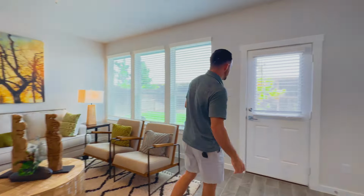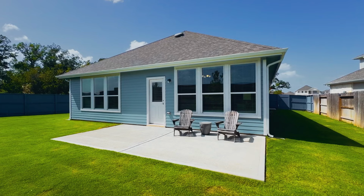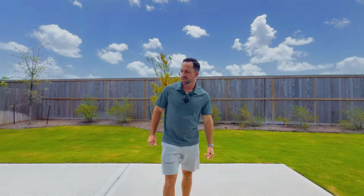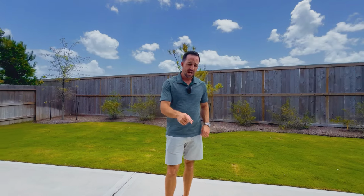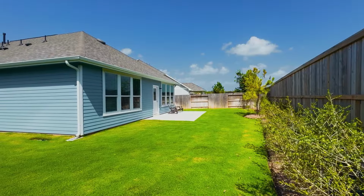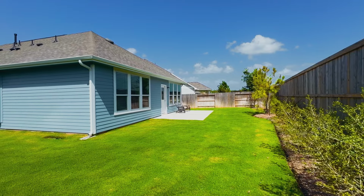So coming through over here, you do have your nice back patio area. This one doesn't have a covered back patio. So some of their floor plans, you're gonna be able to opt for that. This one doesn't. However, because this is a model, they did decide to pour kind of an extended patio area. It's just not actually covered. So you would want to do something to get this covered because it does get hot here in the summers.